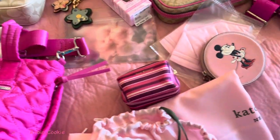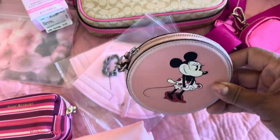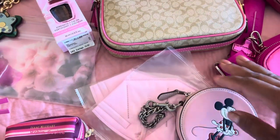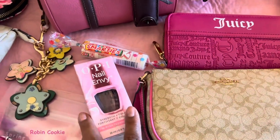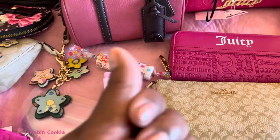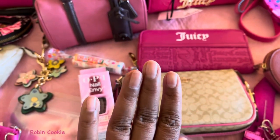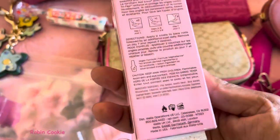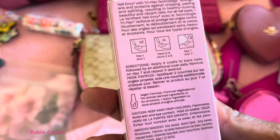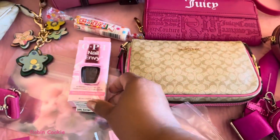You might see this in one of my bags. You might see my Minnie Mouse pouch. I have some pink N95 masks. I work in the hospital, so I wear a mask. Here's my OPI Nail Envy, and it's called Pink to Envy, and that's what your girl has on her nails. You can't really see the pink color, but I love OPI. I usually paint my nails once a week. What's interesting about this is it says to apply 2 coats to bare nails and an additional coat daily, remove after 7 days. It's like a nail strengthener, and it's awesome.